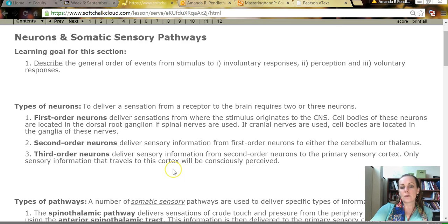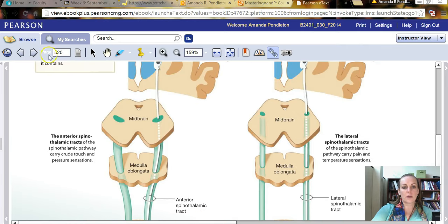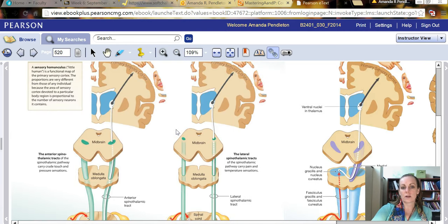Now it turns out we're going to have 2 or 3 neurons that are going to tag team to get us from the periphery up to the area of the brain where the sensation is ultimately going to be processed. And we're going to call those 3 neurons first order, second order, and third order neurons. Now here in your book on page 520 are some great figures that are going to help you process this information.